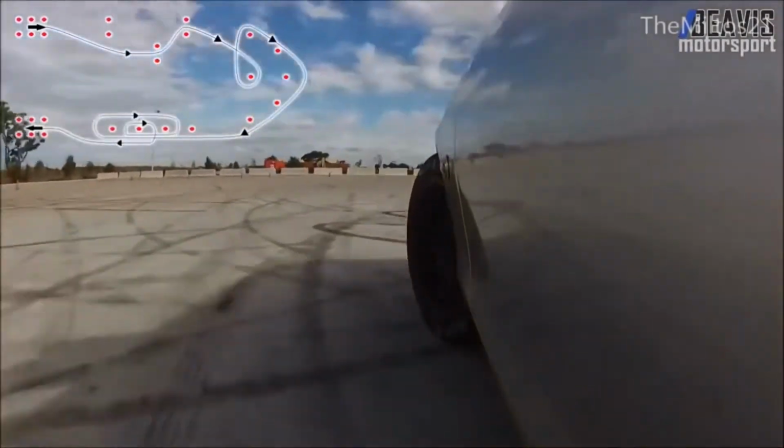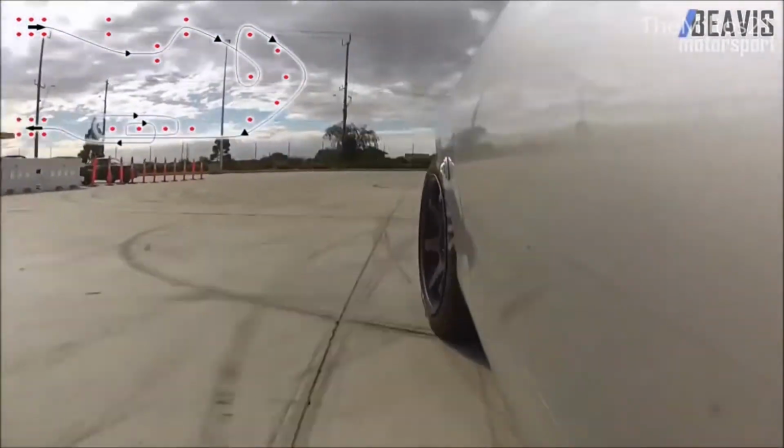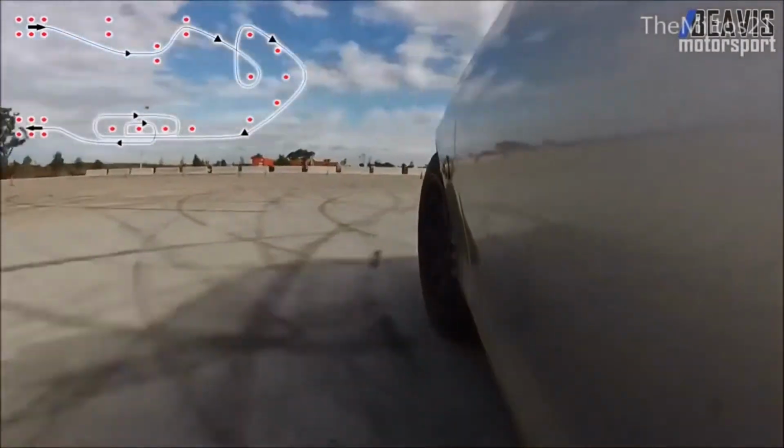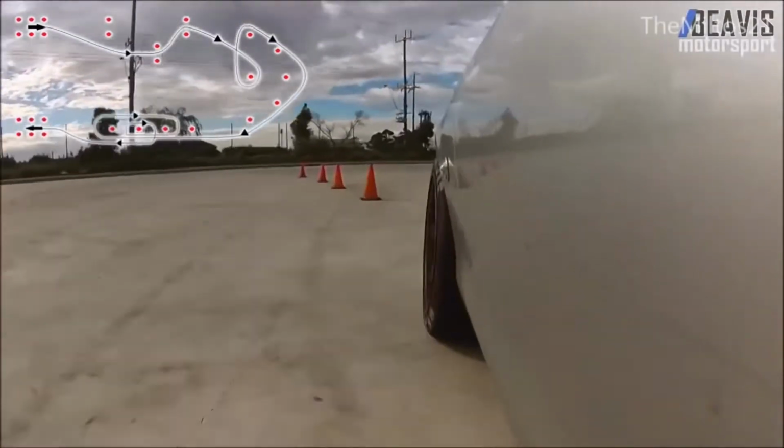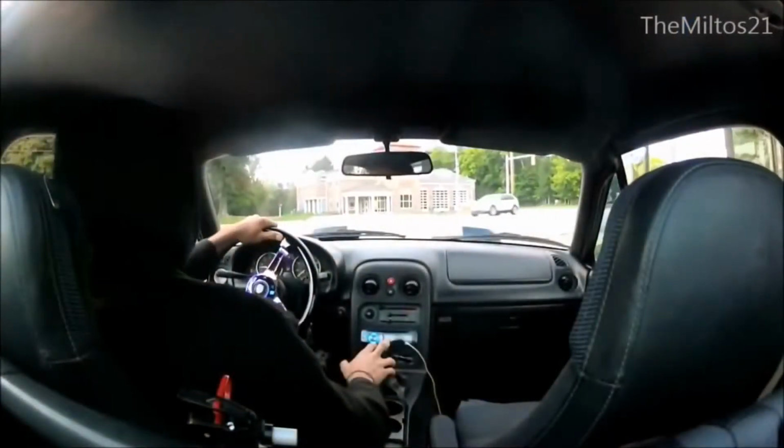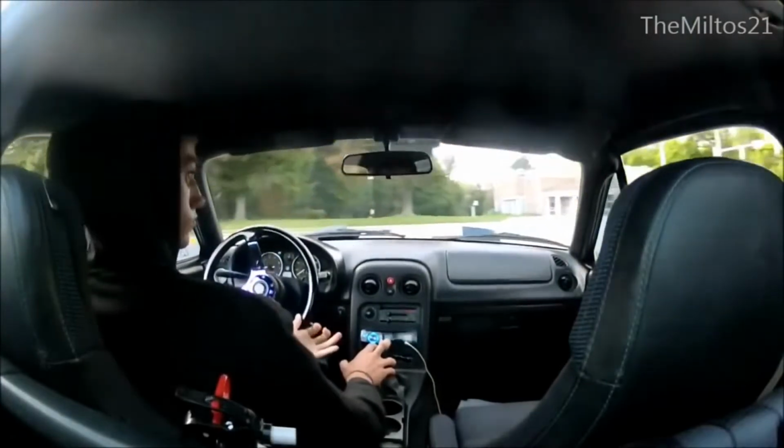Well, if you're lucky enough, you can get this Miata for 3k, but I will not promise you that it will be in good condition. But you can get a really good condition running Miata for 3.8 or around 4k dollars.